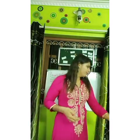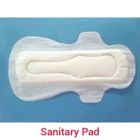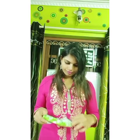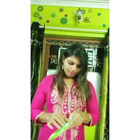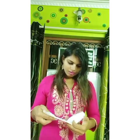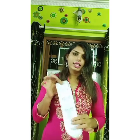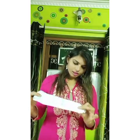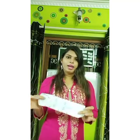Now the second product that we can use is a sanitary napkin or a sanitary pad. So this is a sanitary pad. It is nothing but a pad made of absorbent material. Now it could be cotton or gel, depending on the type of pad you're using.